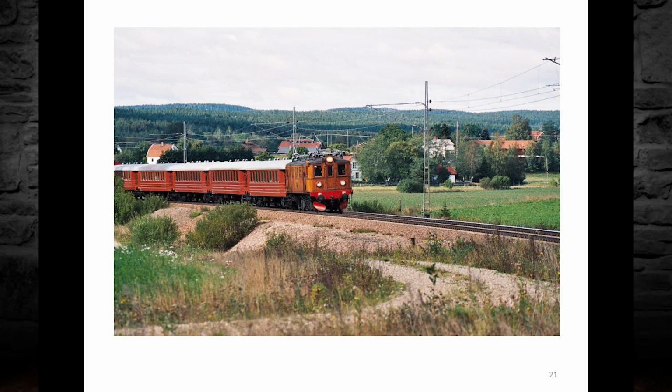Later versions of this class had a steel body, and there were a number that were known as parentheses, where the wood cabs had been damaged and they were replaced with steel cabs. So you had a steel cab at each end and a wood body in the middle, though there were a few where only one cab got converted.